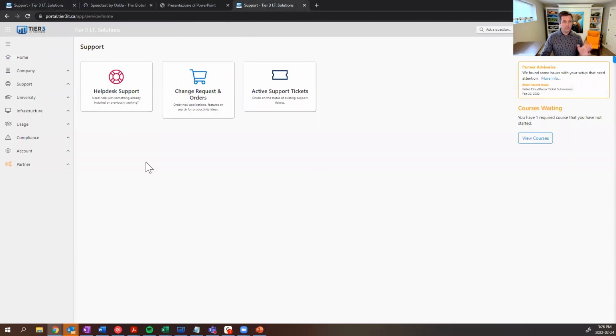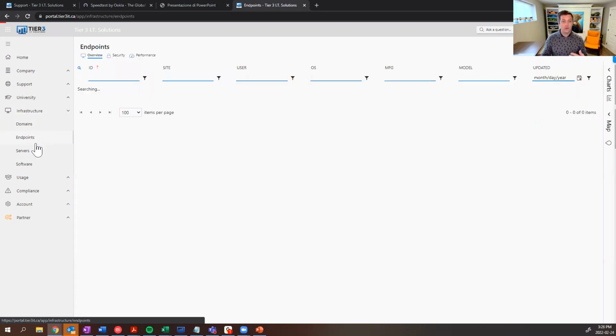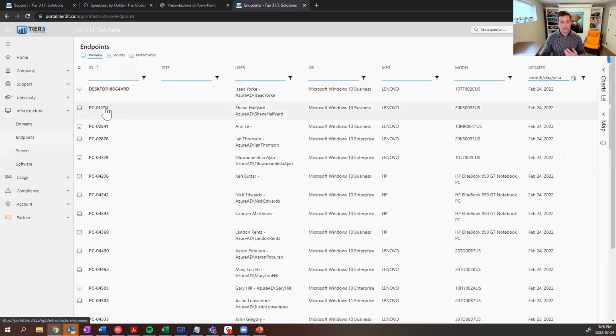I'm going to just extend a little bit here. And if you have any questions, put them into chat or Q&A and we can go into them in more detail. I'm just going to cover very quickly what the administrators of an account would see that's different. So the first thing is this tab for infrastructure. And this is basically all of the technology that we are tracking or monitoring within your business. So endpoints would be computers, workstations, laptops, those types of things.